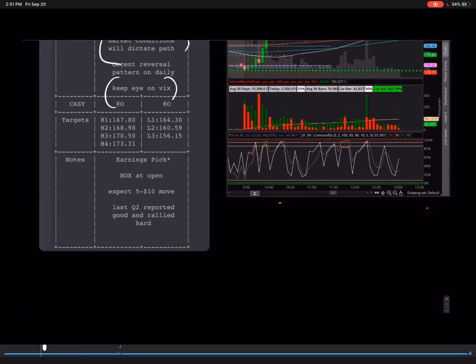And then the pick of the day, the earnings pick. I always like to pick one earnings pick just in case. Earnings picks tend to have a lot of volume the day after earnings. So this is the one I chose today, and you had to box this one in at the open. The targets for it were 167.80, 168.98, 170.50, and 173.31. Like I said, it's the earnings pick. Expect a $5 to $10 move. Last Q2 it reported good and it rallied. This time around, it was even better.